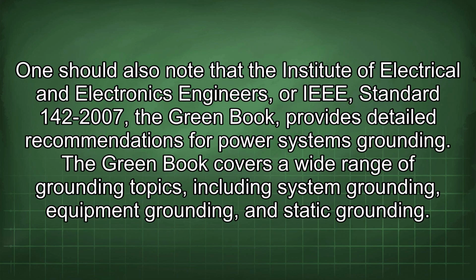One should also note that the Institute of Electrical and Electronics Engineers, or IEEE, Standard 142-2007, the Green Book, provides detailed recommendations for power systems grounding. The Green Book covers a wide range of grounding topics, including system grounding, equipment grounding, and static grounding.